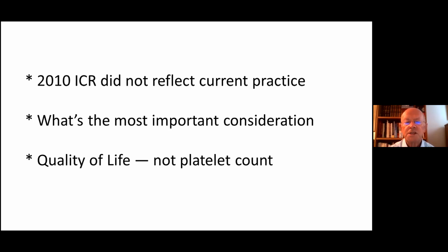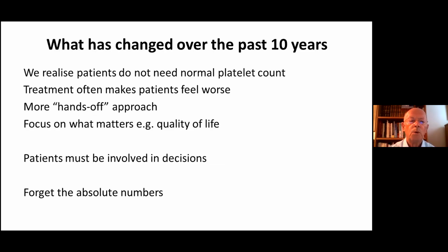And so we asked ourselves in considering this, what was the most important consideration? What should guide everything that we do? And the answer to that is simple: quality of life. What is the quality of life for the patient? And I'll come back to this time and again over the next 20 minutes or so. So it's the quality of life, not the platelet count. You want to stop bleeding, but you're not striving to get a count that looks good for the sake of it. So what's changed over the last 10 years, coming back to that point? We realize that patients don't need a normal count. You can stop bleeding with a count of 20 or 30. You don't need a count of 150.